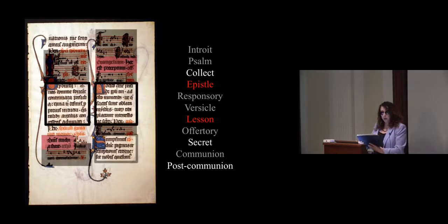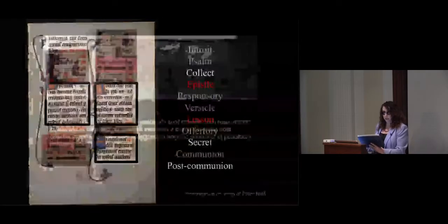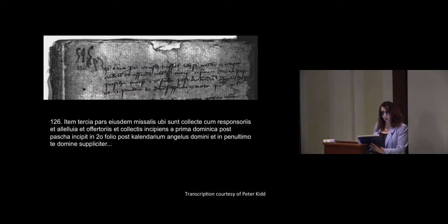In his online studies of the early history of the manuscript, Peter Kidd reproduces a Beauvais Cathedral Library inventory dated December 1464, in which a 4-volume missal is described in detail. Now that we know that the Beauvais Missal was a summer volume without biblical readings, it can be clearly identified in this inventory as item 126, the latter part of this same missal, where there are collected responsories and alleluias and offertories and collects, beginning on the first Sunday after Easter. The incipit of the second folio after the calendar is Angelus Domini, and the penultimate begins Te Domine Suppliciter.